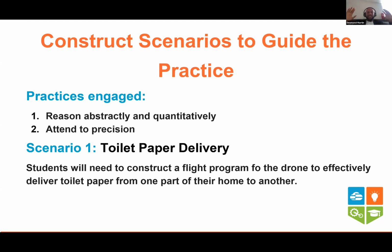So, as I was saying, we don't have to feel as though we have to teach all of math in every single drone experience. We couldn't do that if we wanted to. There's just too much math to teach. Instead, we can use real world connections to scenarios to really build upon some key points that we want to teach when we think about those math principles.